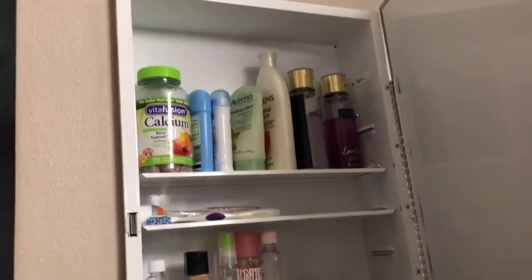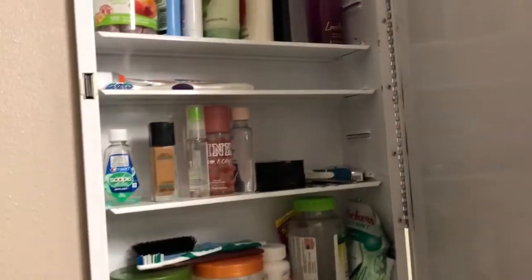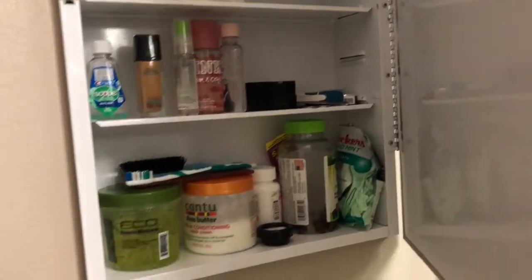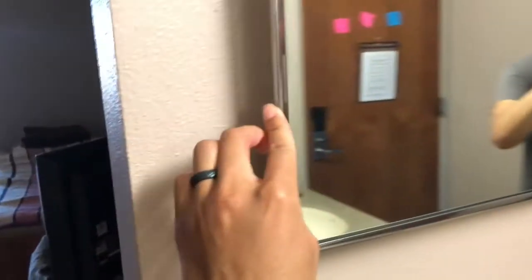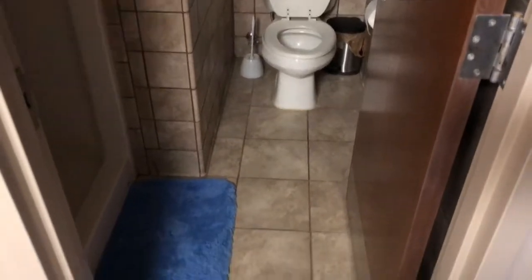And this is all my stuff. We got all these little shelves. So I have all my hair stuff, my vitamins, body sprays, and then right behind me, you turn around, is our half bathroom, and I'll just turn the light on.